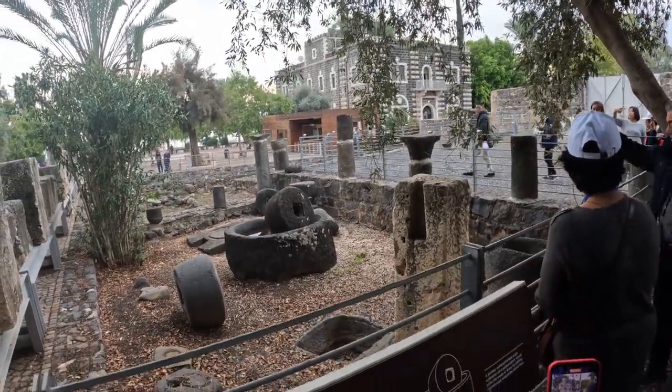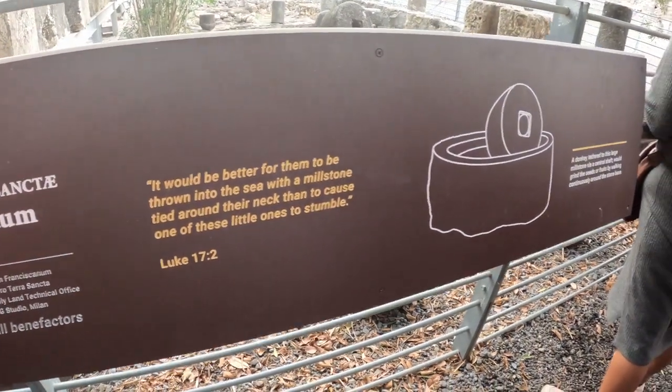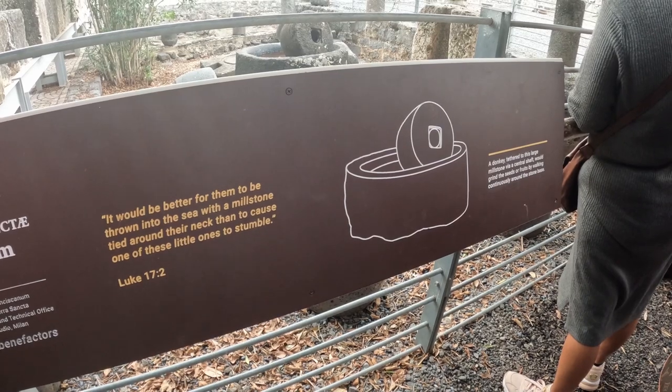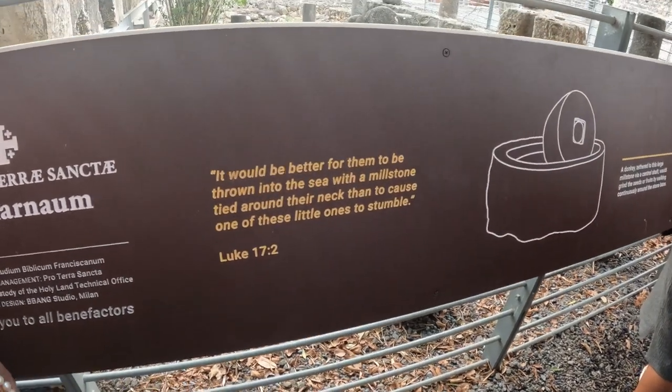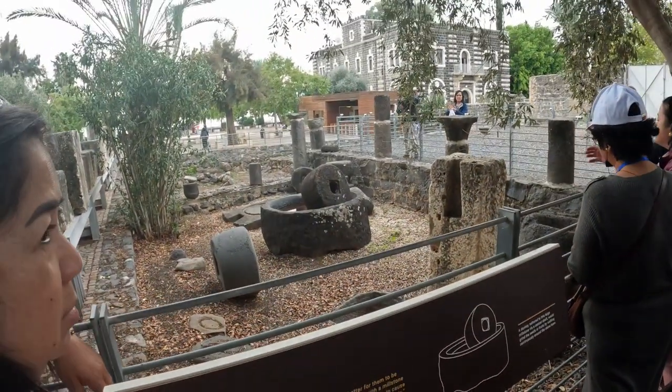After that, they used to load stones and weights on top, okay? And then all the oil with a black liquid will go down to the basin down there. You see that? Then they will take that.